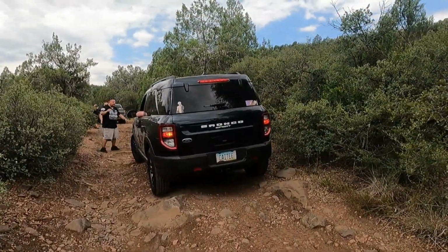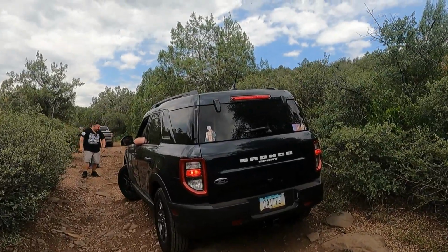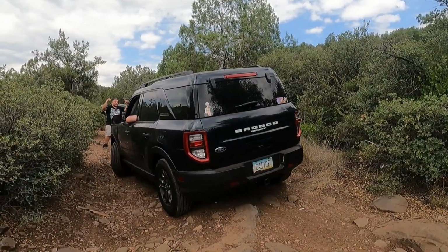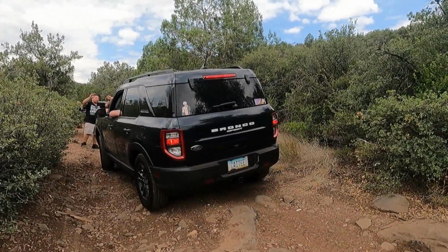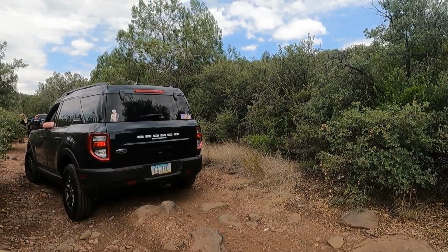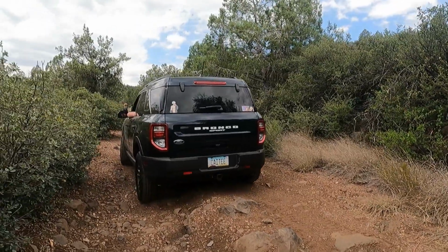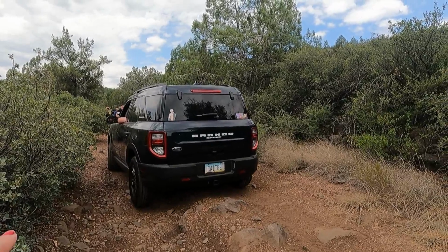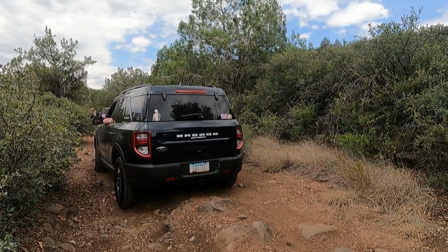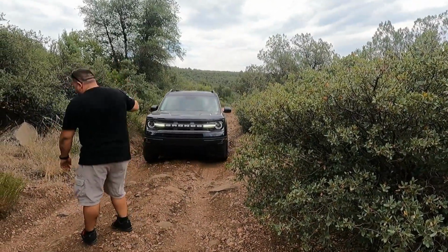Okay, now here's gonna be fun. You just got this big rock. We're gonna go hard driver so I get your right tire on it. Okay, now go passenger. Not all the way passenger. It's slippery right here. So you're gonna 50-50. He might need to push. There it goes, there it goes. There you go.